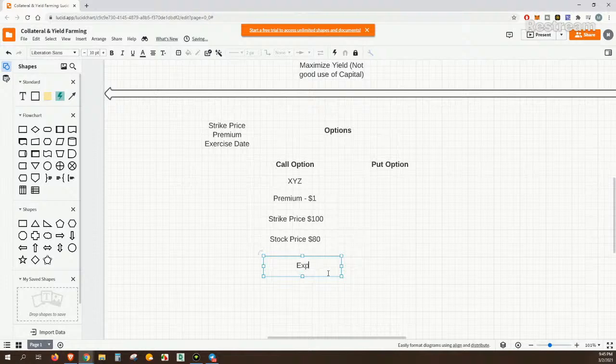Now we have the expiration date or maturity, whatever you want to call it. Let's just say it is 1 month. So what'll happen here is you have 1 month after you buy the option. So you're someone and you're bullish on XYZ. You think XYZ is going to go up, but you don't want to hold the risk of actually holding the asset. So what you can do is buy XYZ call options. You buy, let's say, 10 XYZ options for $10 because they're $1 a piece. At the time you're buying them, the stock is at $80.